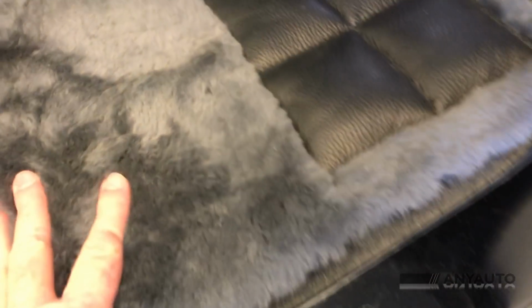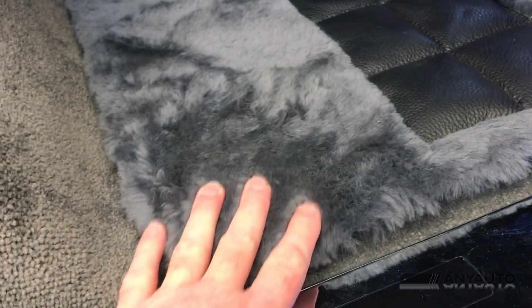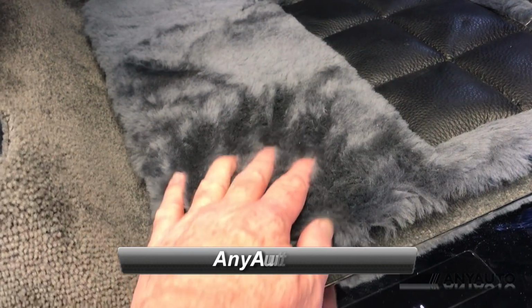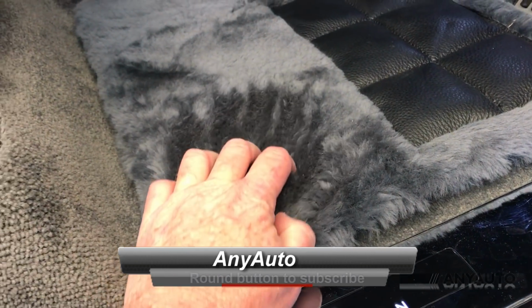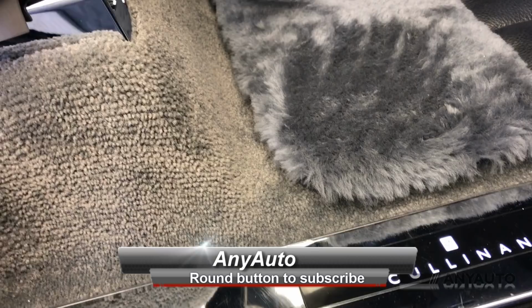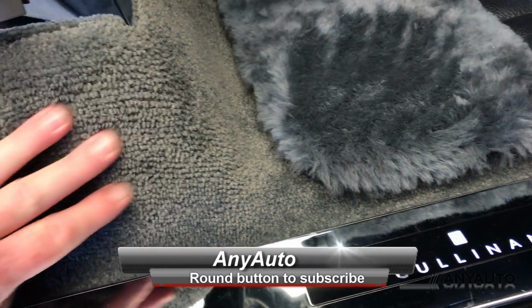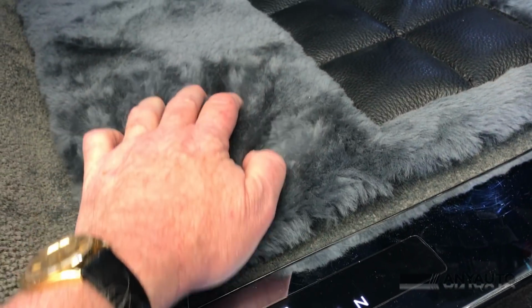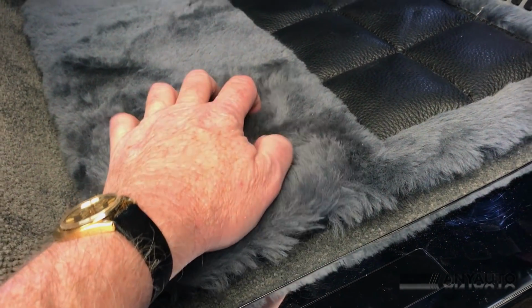And finally, look at this. You could get lost in these lamb's wool covers. The carpet, I'm not sure if it's Wilton or not. It certainly used to be in old Rolls Royces, but that is just beautiful.